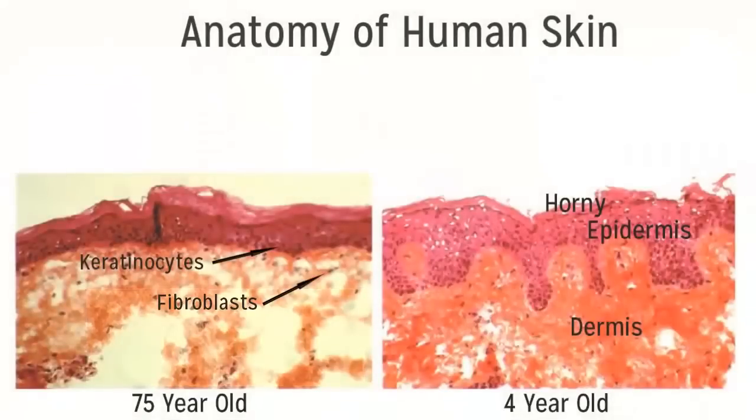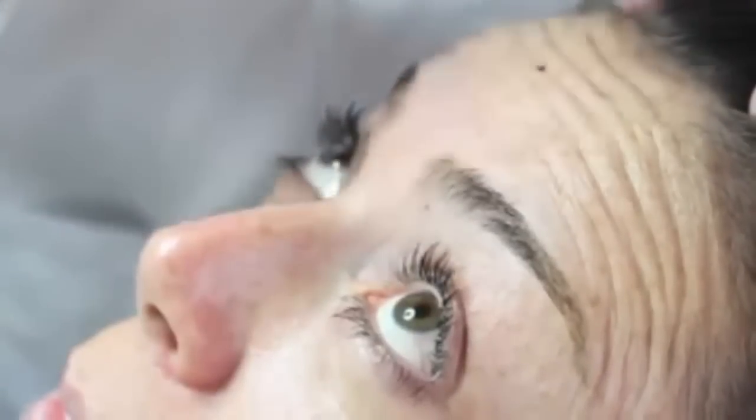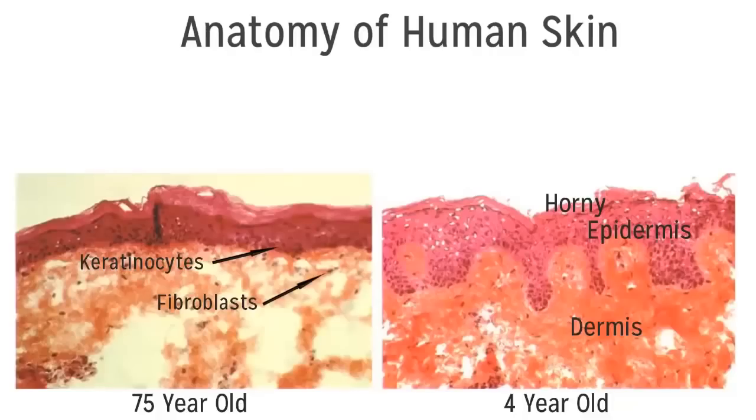It's also a more brittle collagen, so for example, as the muscles in our face contract, they create wrinkles. These wrinkles actually crease or damage the collagen, and now that we're not creating a replacement so quickly, the wrinkles just stay. In the epidermis, the keratinocytes actually control stem cell renewal and the skin cell turnover rate.